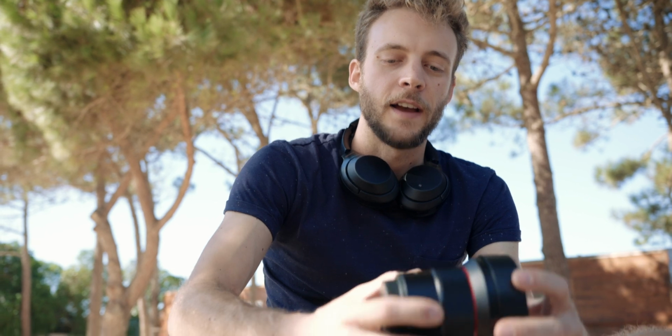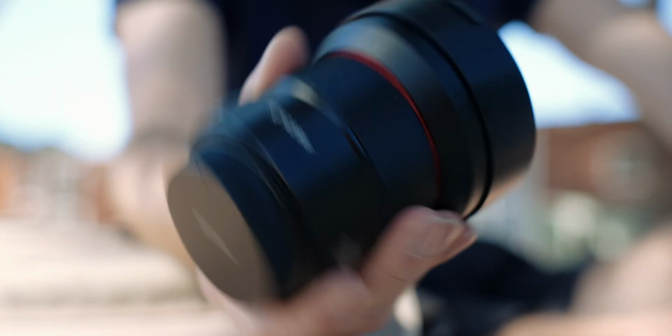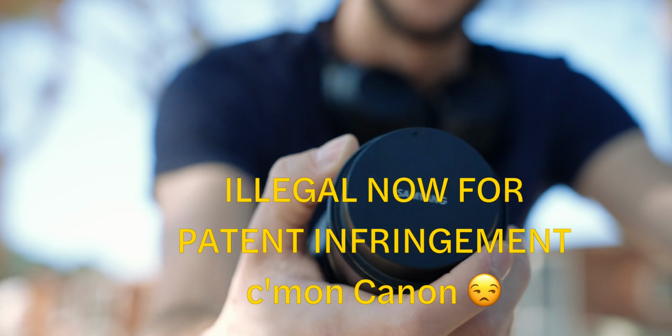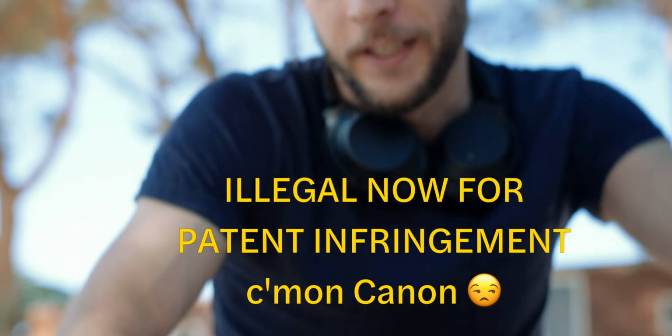And then finally, I have the Samyang 14mm autofocus lens for RF mount, which I don't think they're allowed to sell anymore, to be honest. I'm lucky I got this when I did. Maybe they sell it, I don't know. If they do, links down below. This is great for vlogging. It just offers such a unique perspective on the world because you see so much around the subject you're shooting. I really love this lens. I use it a lot.